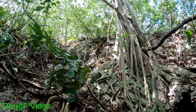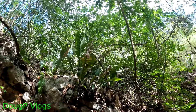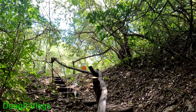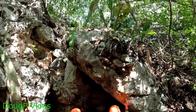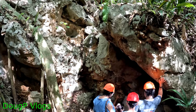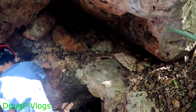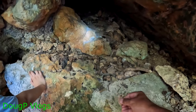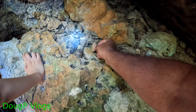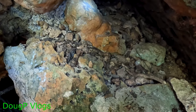Look at this. Wow. I've talked quiet because the guy is praying in the Mayan language at the entrance of the cave. Just look at this amazing place. Before we enter this cave, we have to leave an offering of like a rock or something for the god of death. My god, death lives in this cave, so I leave this rock.